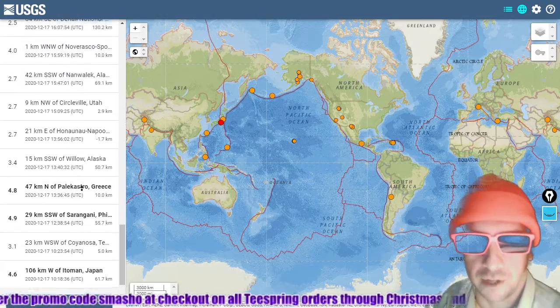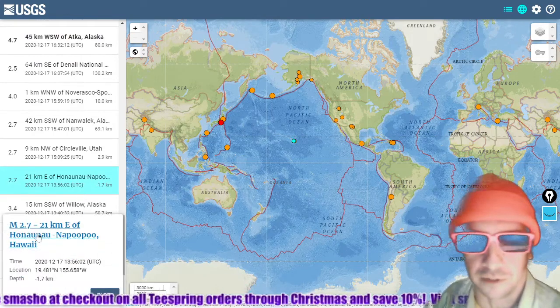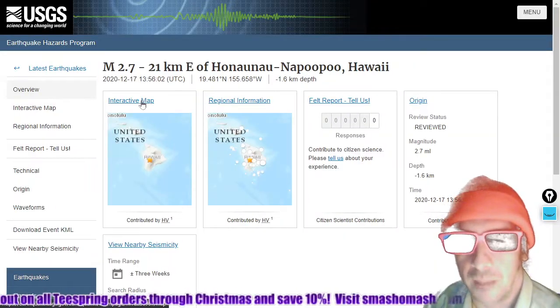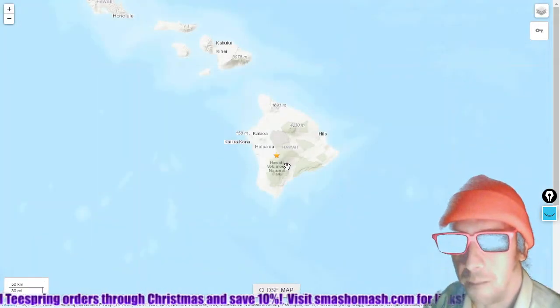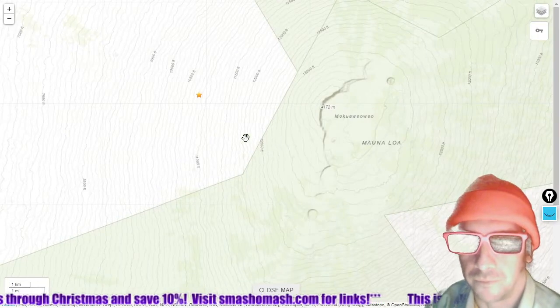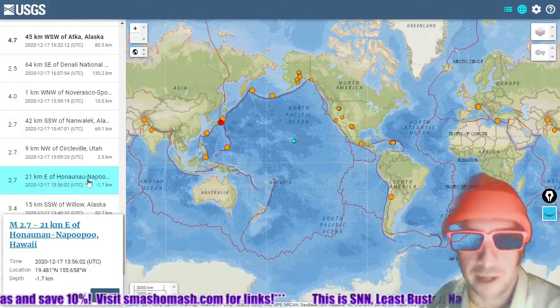And let's look at earthquakes. Nothing over a 6 magnitude. In fact, another lull in earthquakes here. Here's a very shallow quake happening at 1,600 meters above sea level. That one underneath Mauna Loa. There's the location of that. And let's get back to the list.